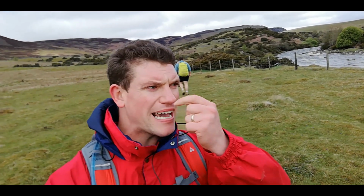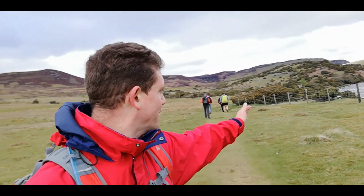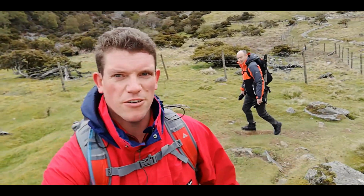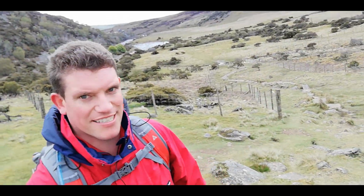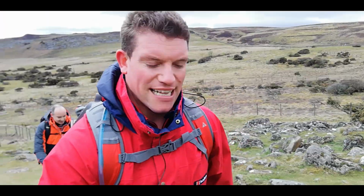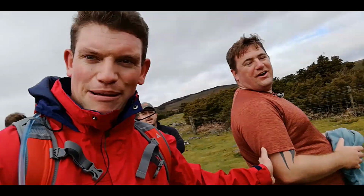So we're just about to get up to, I would kind of say, a little hard bit. It's been quite easy so far. Now we're going to start the incline up, which is going to veer off to the right. So as you can see, we're starting to ascend up to the hills. It's not too bad. It's kind of the time where you've got to put your back into it and just get on with it.